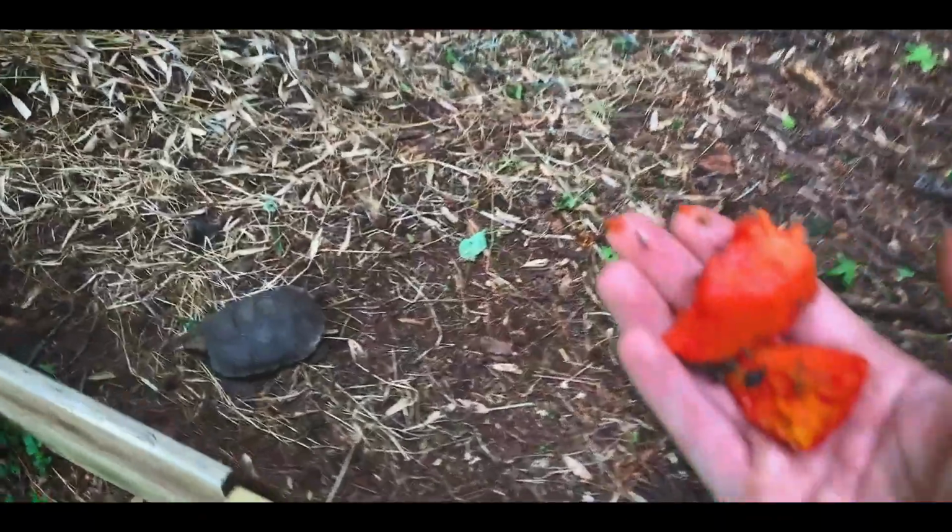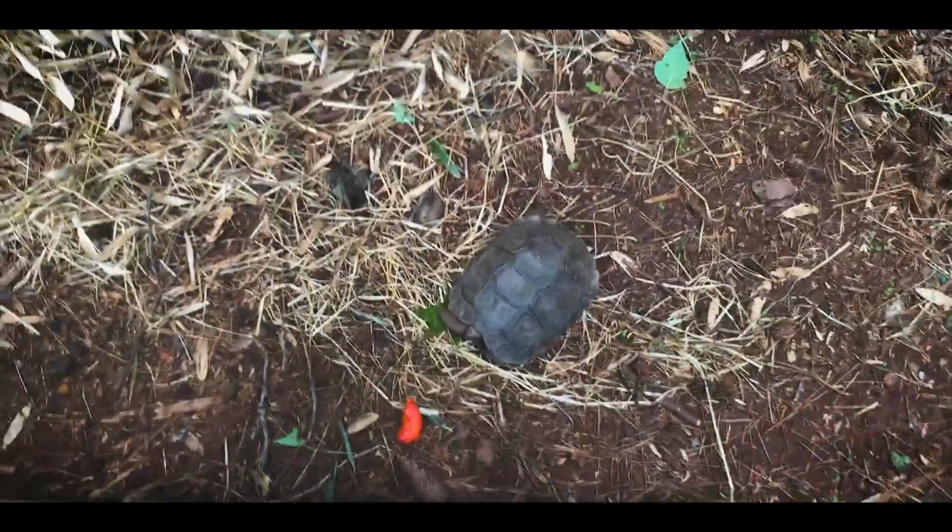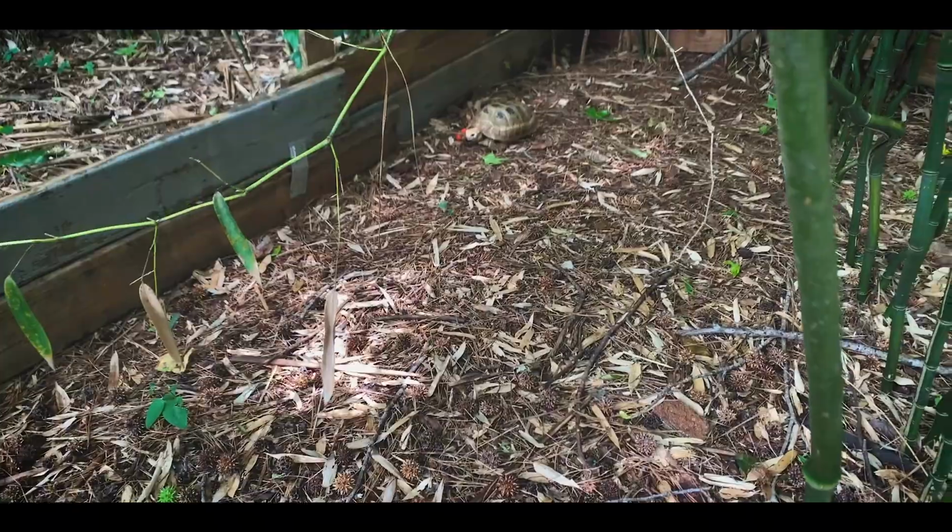All right, gonna give the Asian tortoises a little bit of papaya. Here's some for you. Just put that in front of him. And then the elongated, it's back here in the bamboo. We're just gonna, whoop, there you go. And you get some papaya as well.